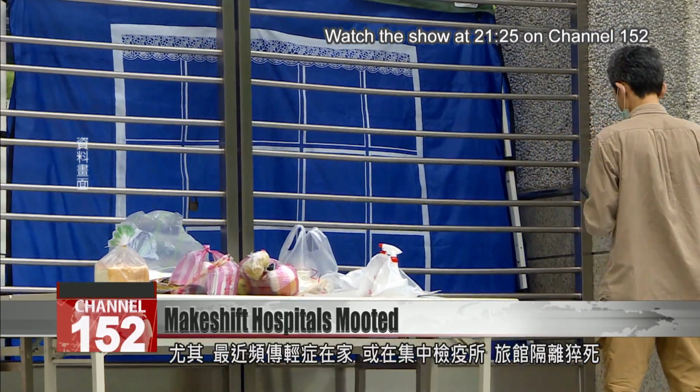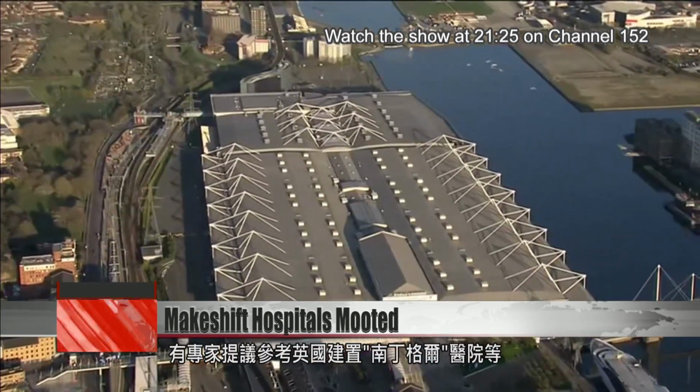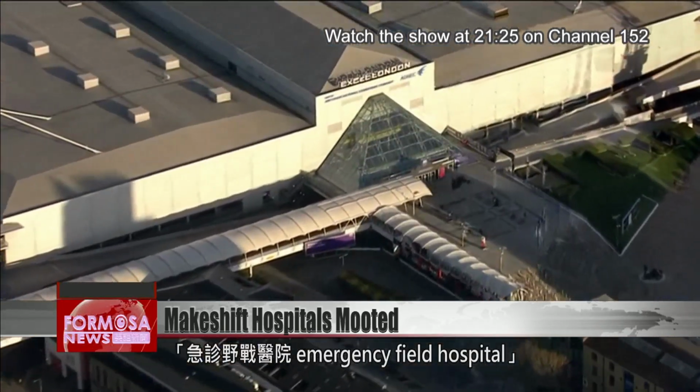The issue of makeshift hospitals reared its head this week after several mild COVID cases were found dead in their homes or quarantine facilities. Some experts propose building emergency field hospitals like the NHS Nightingale Hospital in the UK.